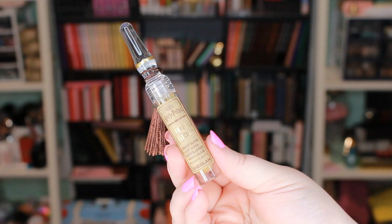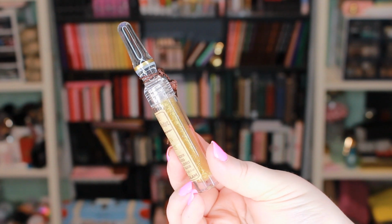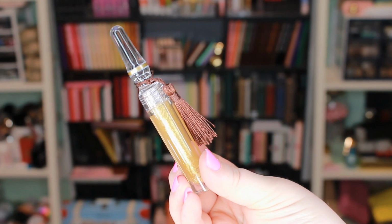So these are what the little lip potions look like. They're so cute. They've got a little tassel on here, and there are 4 different colors. 2 of them do have little shimmer particles in them, and the other 2 are just no shimmer glosses. So we're gonna try these on now. I'm not gonna lie, these are very light, very sheer, so you're really not gonna see that much of a difference between the actual colors, but we are gonna try it on anyway.